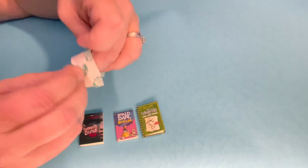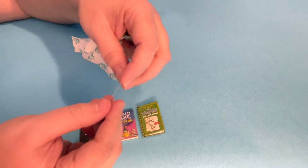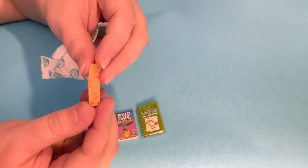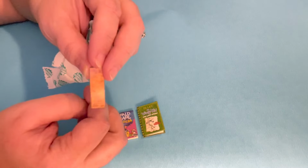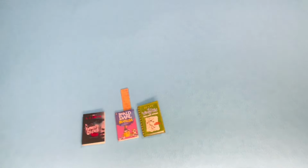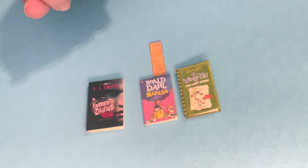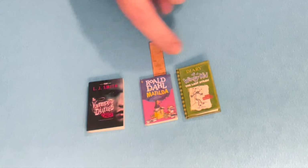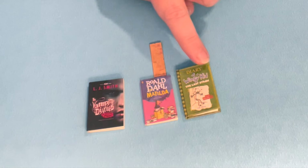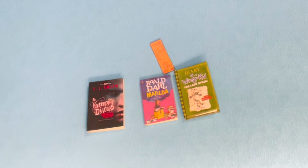All right, let's see what color this bookmark is. We got like a brown leather looking one. This is different. Oh, this box was definitely a success. We got a double, but it's our first double of that one, so it's not like we have four of them like Colleen Hoover. And we got Matilda and a Diary of a Wimpy Kid and a new bookmark. So yay! Way to go, mystery ball number six.